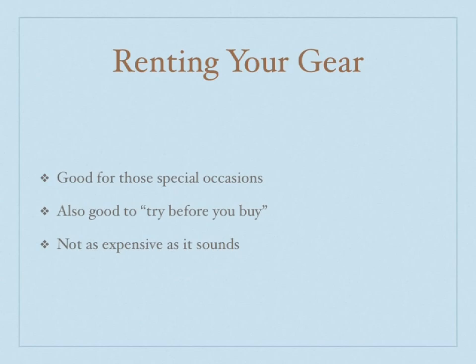Renting. Again, stuff like this Lens of Doom costs basically my entire salary for the month. So if you can't buy, rent. It's great for those special occasions. Let's say it's your sister's first masquerade. You want to take some awesome pictures of them doing their performance. You can rent gear. Rent the Lens of Doom for that.